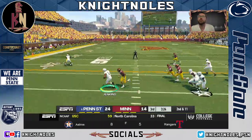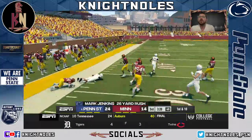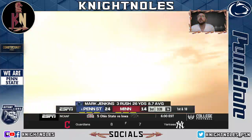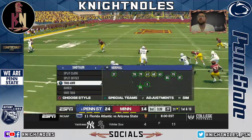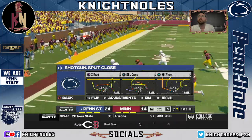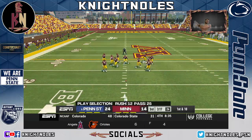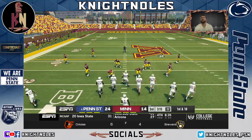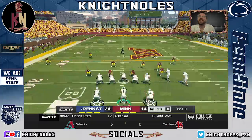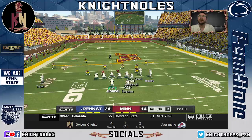There he goes. He's to the 20. And he's finally brought down at the 31. That's a good 26 on the play. That makes it first and 10. First and 10. Ball on the 31-yard line. Designed QB run because people are going to key on the give.